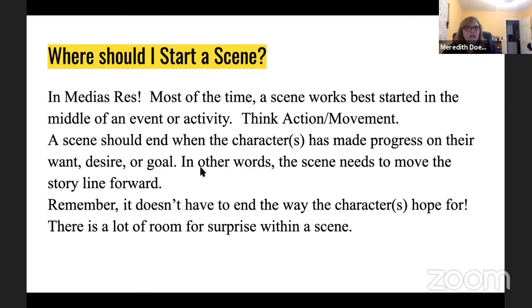A scene should end when the character has made progress on their desire or goal. In other words, the scene needs to move the storyline forward, which we've been talking about, right?